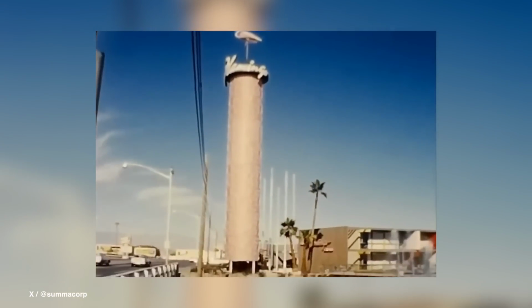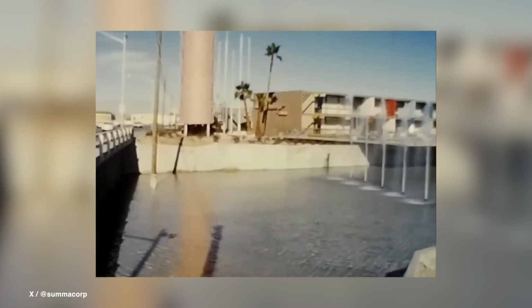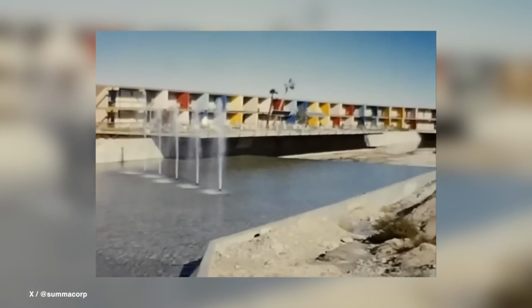So, Mark, did you see that video of the Flamingo Capri Hotel in 1959? You can see the wash going through it, the river almost. They even had like fountains in the river. People always wonder why it floods when it rains on the Strip, and this is why they built a casino right on top of that.